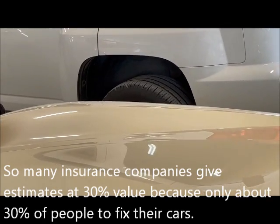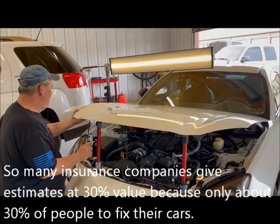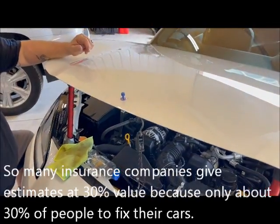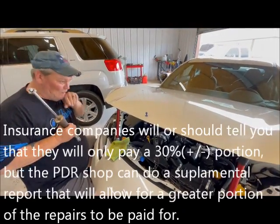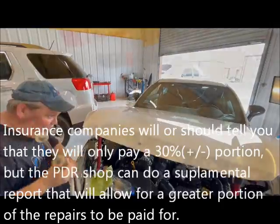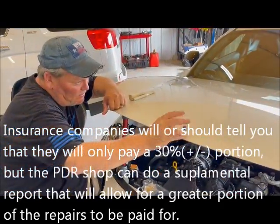David wanted to add that sometimes insurance companies lowball their estimates by about 30% of their value only because about 30% of the people actually fix their cars. What this turns out to mean is that insurance will or should tell you that they'll only pay 30% of the portion of all the damage.